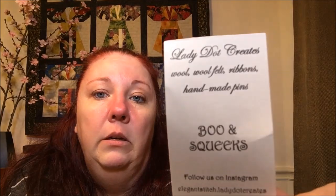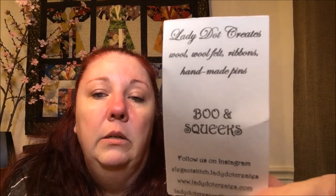And so this is from Lady Dot Creates, Boo and Squeaks. And you may have seen these, I think Lindy Stitches showed them on her video, and may have had them in her Etsy shop as well. So, super cute. So thank you, Valerie.